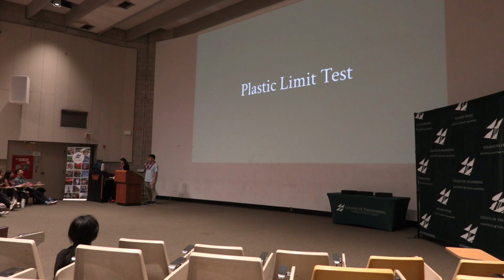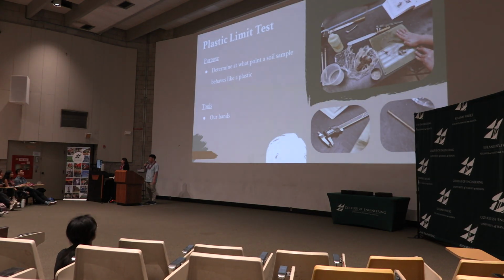Our next test was the plastic limit test. For the plastic limit test, the purpose is to determine at what point the soil behaves like a plastic. The tools we used for this test were our hands. We had to roll up our soil samples into little 3.2 millimeter cylinders. The bottom two tools you see on the left are to measure the diameter of our sample. On the right was just a reference piece, already a cylinder that was 3.2 millimeters.